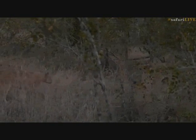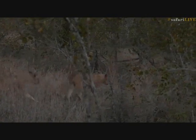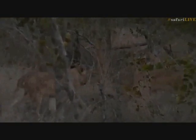Also going off, and the cubs are following too. They haven't been told to stay. The little ones are getting, well, they're not even cubs anymore, they're sub-adults. They're getting to that age where they're going to start participating and join in on hunts. Not necessarily the whole stalk and the capture of their prey, but definitely observing close by. A little flick of the tail, very sassy, that one.